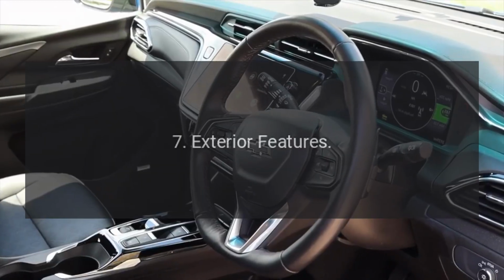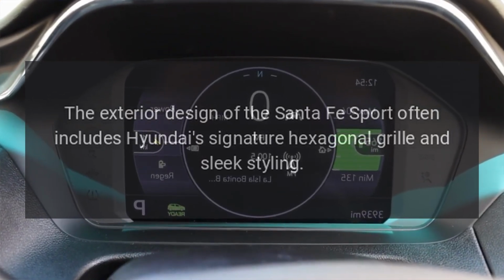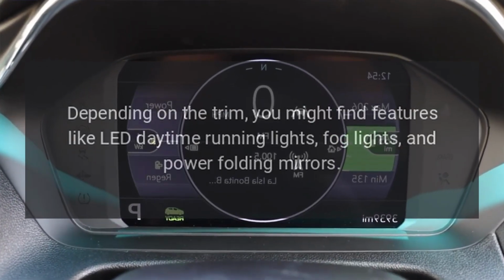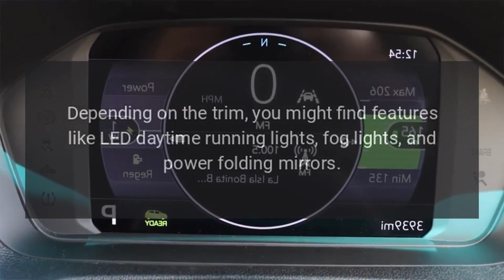7. Exterior features. The exterior design of the Santa Fe Sport often includes Hyundai's signature hexagonal grille and sleek styling. Depending on the trim, you might find features like LED daytime running lights, fog lights, and power folding mirrors.